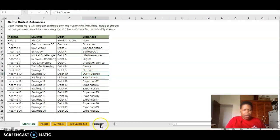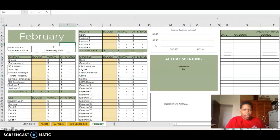Okay, jump into the budget now. So salary, shares, this is all auto-populated in here. I already put it in here just so I don't forget. Okay, so 3208 is now my take-home pay.